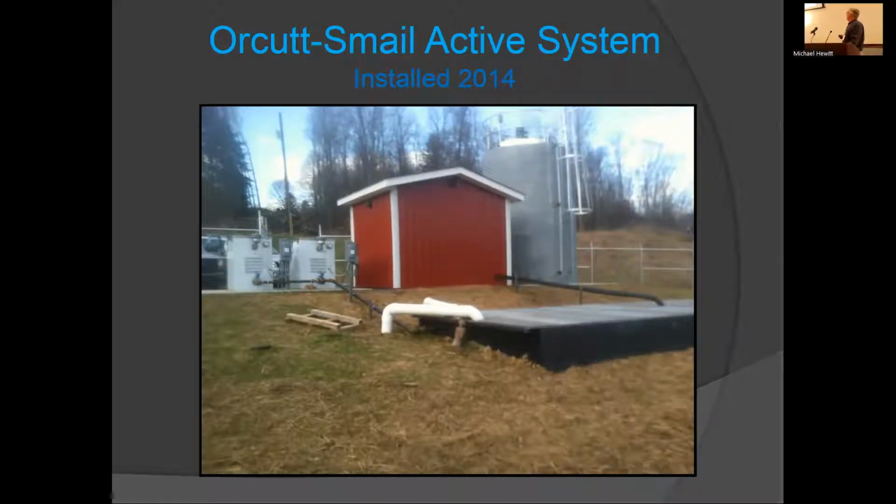This is a lime slurry tank. 35% lime slurry is brought on site, pumped into the tank, continuously mixed in that tank. And here is the control system as well as the lime slurry pumps. So the lime slurry is pumped through the pumps and is fed into the reactor system at that point. And these are just duplex blowers to provide the aeration for key components of the reactor. And that reactor sits right here.